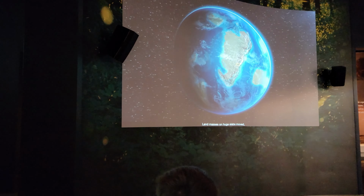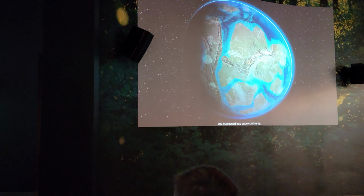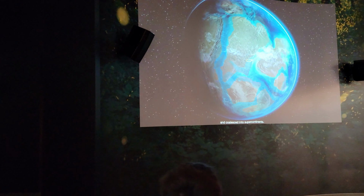Land masses on huge slabs moved, collided, broke apart, and coalesced into supercontinents.